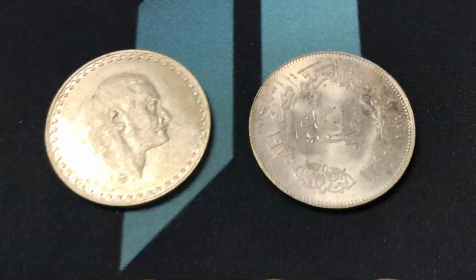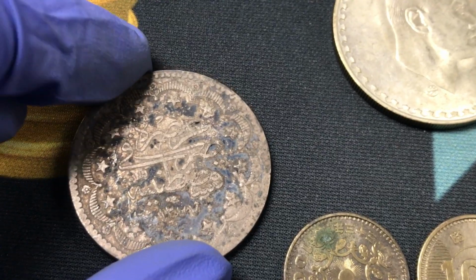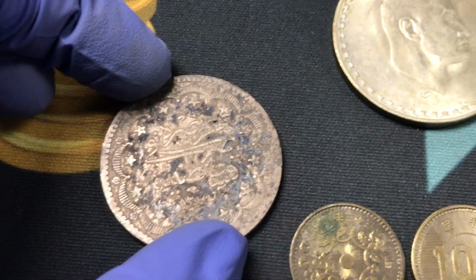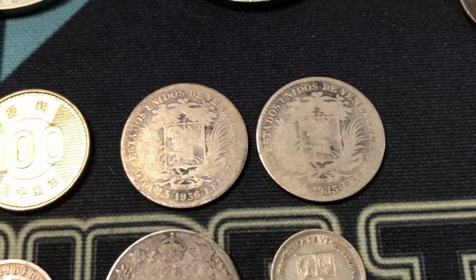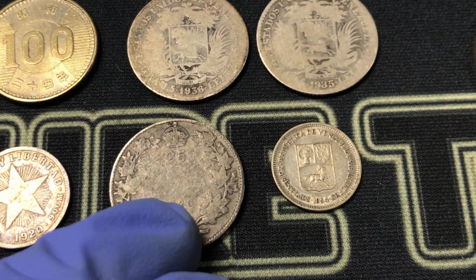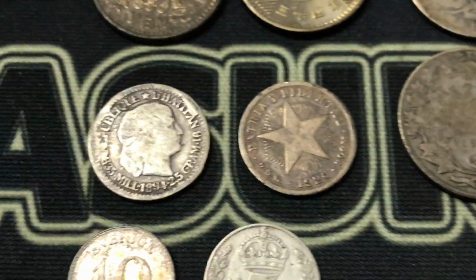I'll start with the silver. These are 1970 1 pound, 72% silver Egyptian coins. This one I think is a 20 kurush coin from 1266, which would have been 1860s or 1870s in Turkey, I believe, or the Ottoman Empire. We had some 60% Japanese 100 yen coins, 83.5% Venezuelan coins, Canadian, probably 80%, but could be sterling. I'm not exactly sure. Venezuela here, some more silver coinage.